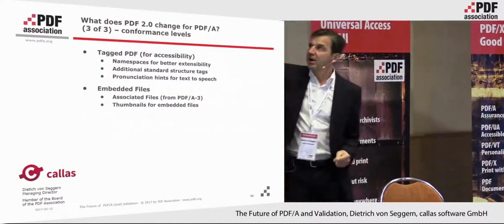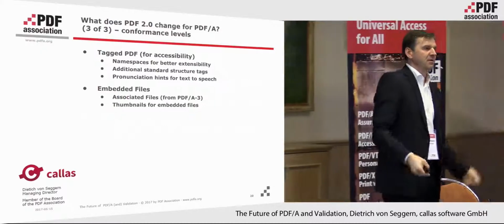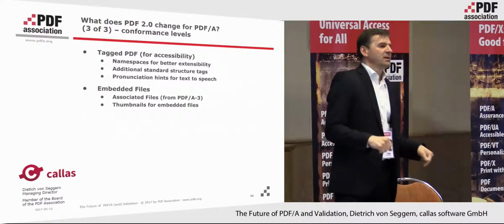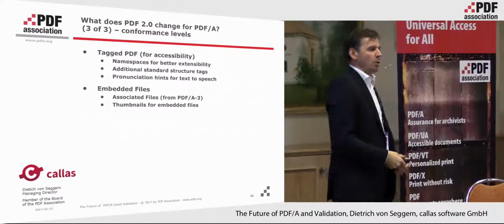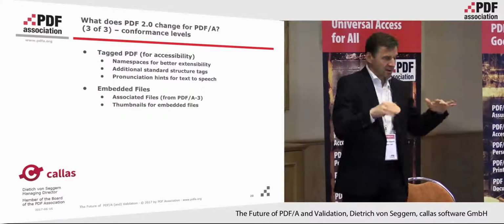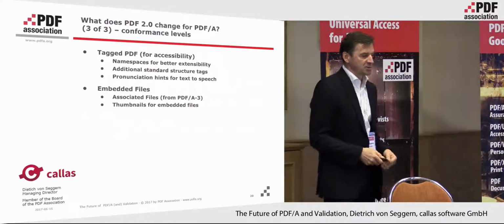And then for embedded files, it was actually the other way around. All the provisions of PDF/A-3, which allows for any file format to be embedded into a PDF/A container. And then there was some metadata that was required in PDF/A-3 for that. And this metadata is now also present in PDF 2.0. So up until now, it was more a private requirement of PDF/A-3. This kind of metadata was not specified in the PDF specification, and that will change with PDF 2.0.